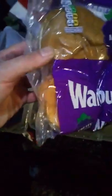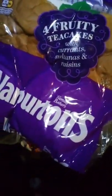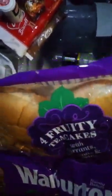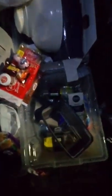Fruity tea cakes by Warburtons. What's the date on it? 14th of Jan. Ooh, that might be a bit too, well, it's 10 days old, isn't it? I'll leave them ones because that's quite a large difference, I'd say. But what we shall do is put these in my little bag that I got.